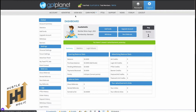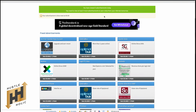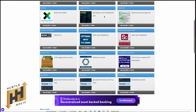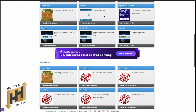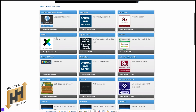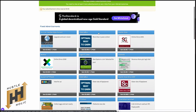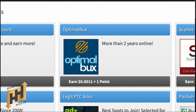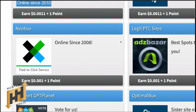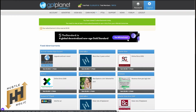So, the very first place we want to go is View Ads. We're gonna click on View Ads, and that's going to go over here. As you can see, these are little advertisements. These are fixed advertisements that obviously could reset this page once you view all of them. But you need to view at least 4 before you can reset the page. But what we're going to do is click on every single one of these. Let them pop up in separate browsers and let the advertisements play.